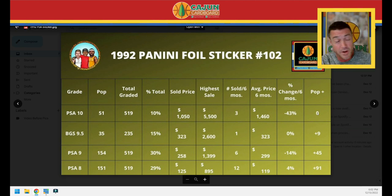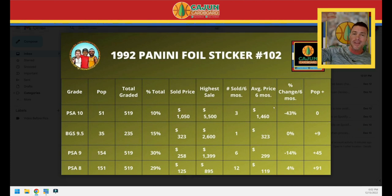So for all those reasons, I'd probably look at another copy at a PSA 10. I don't think I'd mess with a BGS 9.5. I'd probably go for the PSA 10. That's just me. Where does this card fit? High or Grail card, high end, mid, low end, clearly a low end. The card snuck into that mid end range when that one PSA 10 that one time in October of 2021 sold for $5,500, but clearly a low end card in all grades.